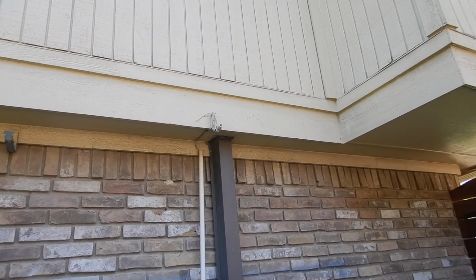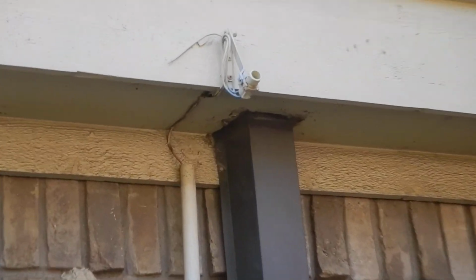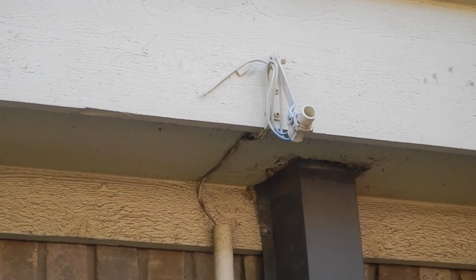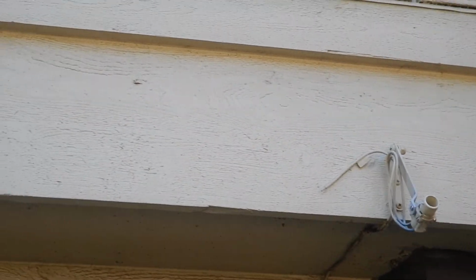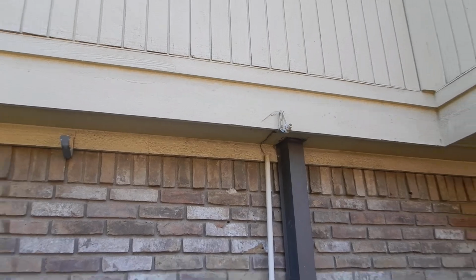See this guy right here? That's your weather sensor for the lawn sprinkler system. You think that works? I don't. I don't think your lawn sprinkler system weather sensor works at all. Okay.